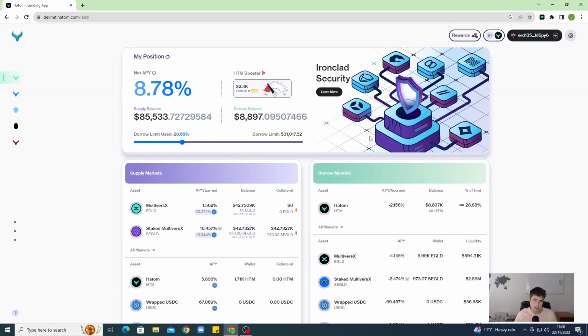So we'll just dive in and look at how the Hatom Booster works. I was messing around yesterday, supplying a bit of EGLD and a little bit of staked EGLD into the supply market, and then I supplied $42,000, hypothetical $42,000, which was my account, as collateral in the protocol. And if we look up here, we'll see the Hatom Booster. This is a new tab that you won't see on mainnet, but it's going to come live now on the 27th of November, and we'll see how it works.